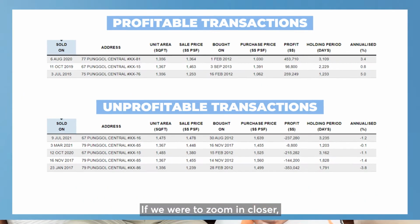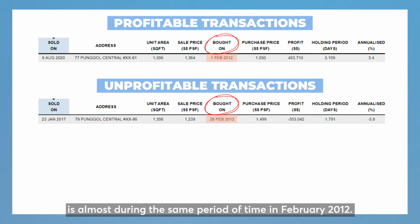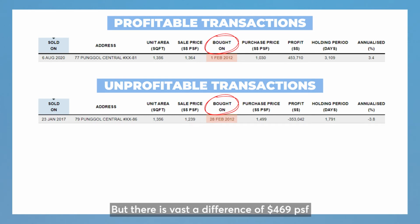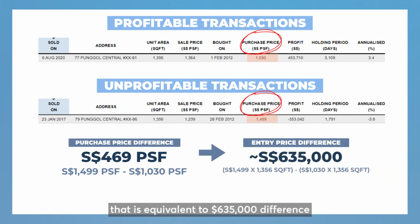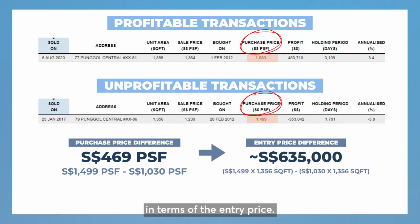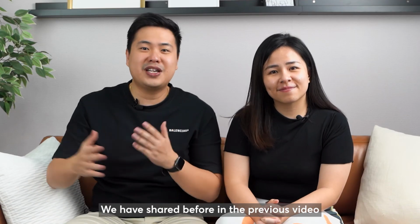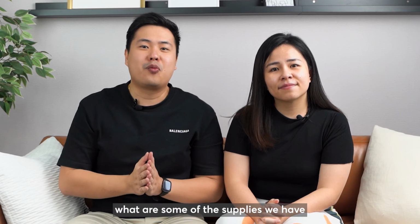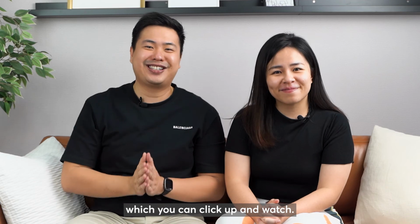If we were to zoom in closer, the owners who bought Stack 81 and Stack 85 bought almost during the same period of time in February 2012. But there's a vast difference of 469 per square foot. That is equivalent to 635,000 difference in terms of the entry price. And during exit, the owner in Stack 81 decided to let go of the unit in 2017 where the supply is high. We have shared before in the previous video some of the supply we have in our 3-bedroom analysis in Watertown, which you can click up and watch.